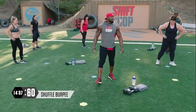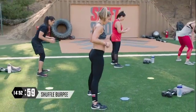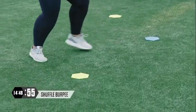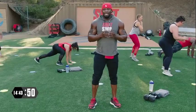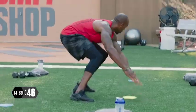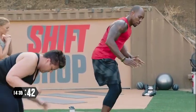Here we go. Shuffle burpee. In 3, 2, 1. Let's go. Great job, guys. All right. Now, some of these moves in the shop and on the grounds are challenging. But again, as I said before, it's not about breaking you. Sometimes I gotta stretch you a little bit. I gotta push you a little bit just to show you that I can believe more in you than you may believe in yourself. Come on.